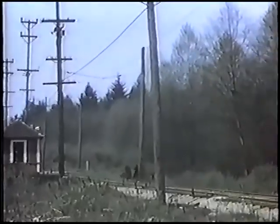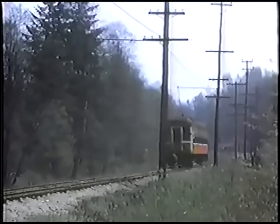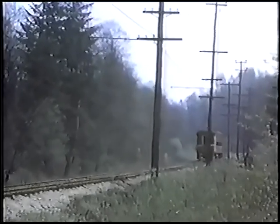And we're not far out of Sapperton, the end of the line now. We got to go over Caribou Road at Caribou Road Station. You can hardly find the right-of-way through here now. It's all growing up.